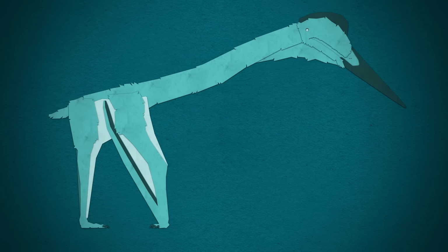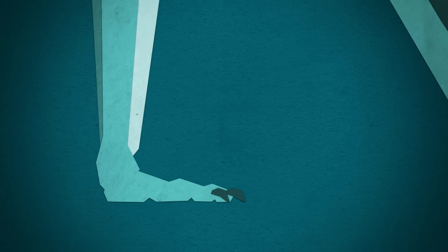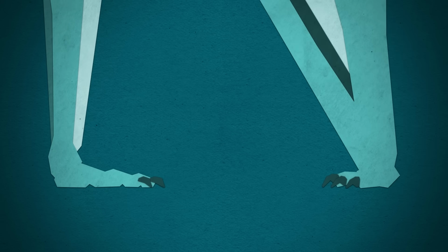Those tracks also corroborate that there were substantial pads on the toes and heel of the feet, and presumably on the hand as well, though that's only an educated guess.